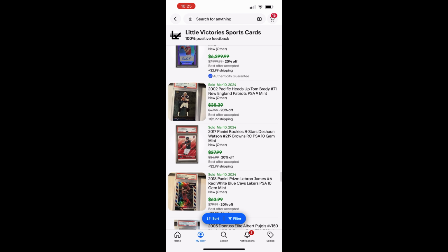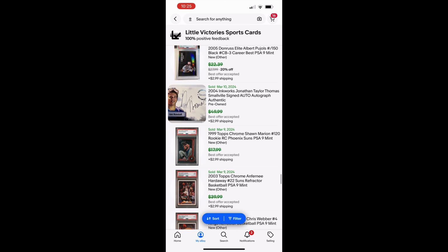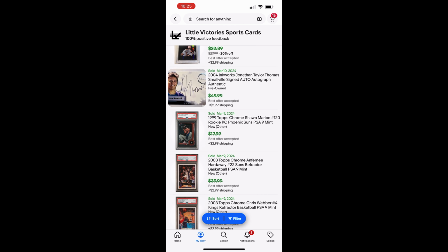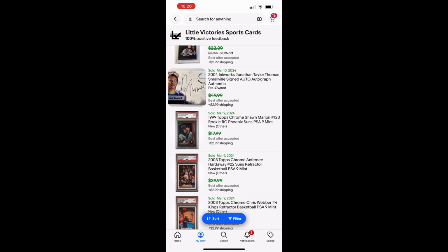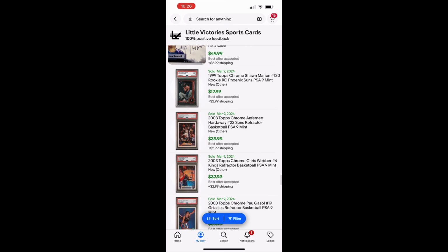Tom Brady, some Deshaun Watson, some LeBron, some Pujols, JTT. You guys remember Jonathan Taylor Thomas? I like some pop culture stuff. Every now and then he was on Home Improvement. The girls loved him back in the day. Anyway, he has a big name, so I saw his autos on CompC for, I don't know, $25-$30, so I just picked up some. Sean Marion, Anthony Hardaway.